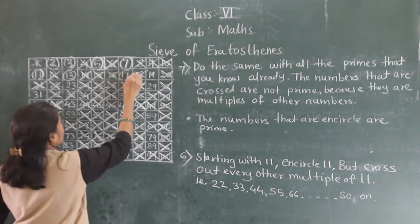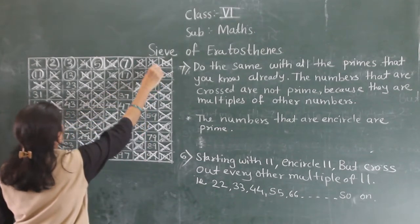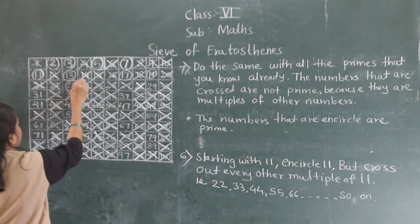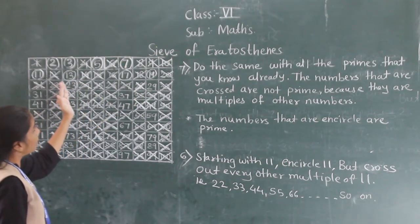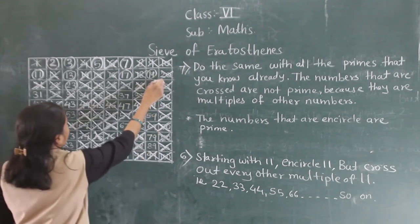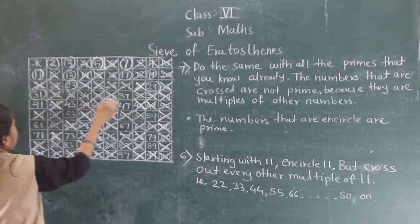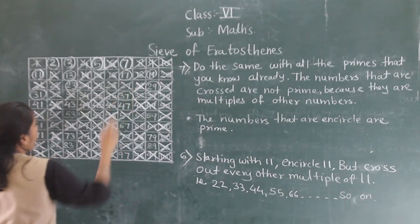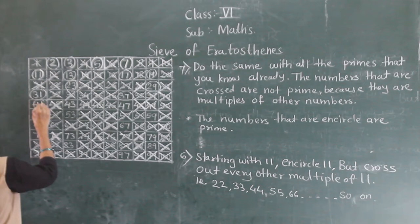Then 70, okay, then 90, then 23. Do for all, count the multiples of these and cross them out. See whatever numbers we got, these are all prime numbers. The numbers which are in circle, all those numbers are prime.